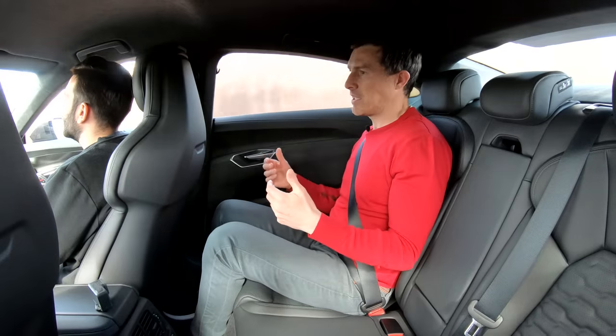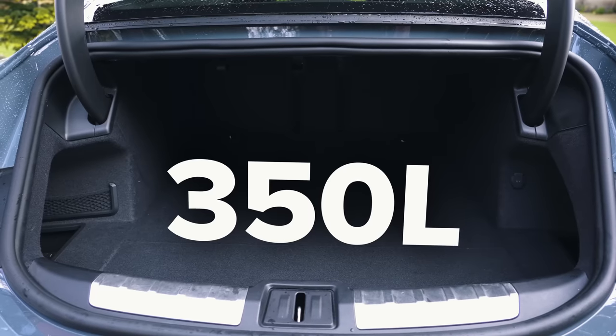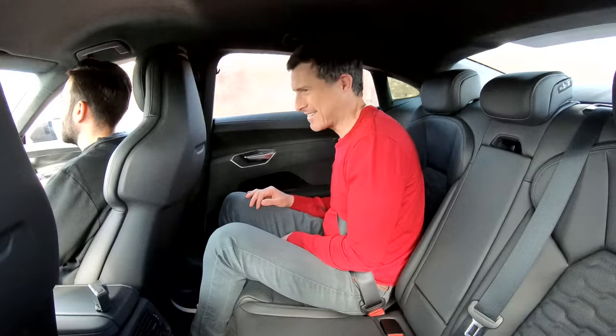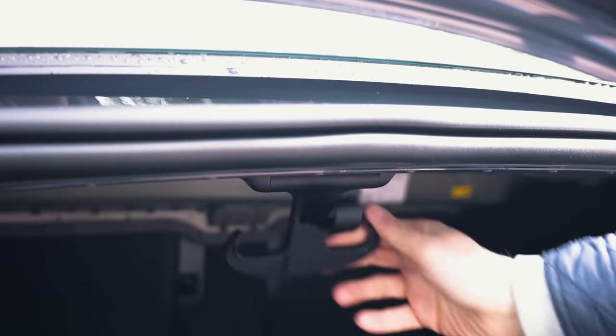In terms of other practicality, the boot on this car isn't great. It's a saloon boot, so you don't have a wide opening. And the capacity isn't particularly large. You can fit a human in there, and obviously I tested it by getting into the boot. Yeah, classic carwow. And it's all right, you know, it's got lots of features in the boot. There's a 12 volt socket, there's a carry hook.